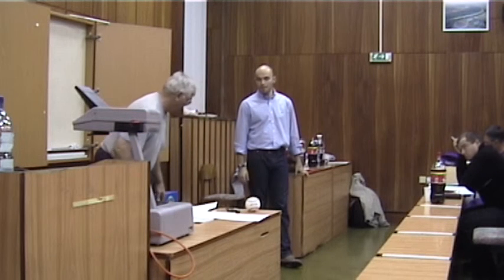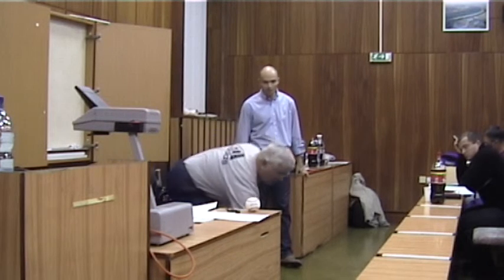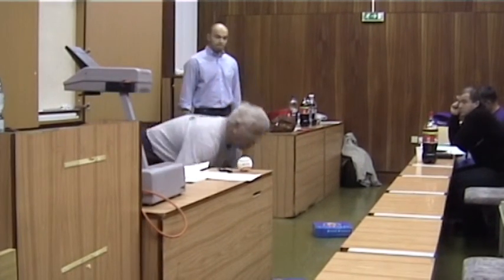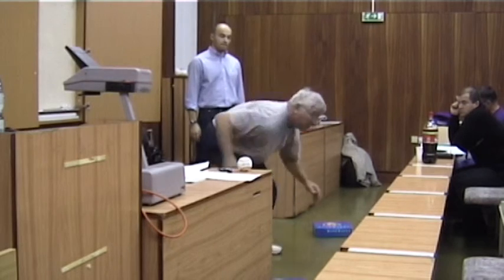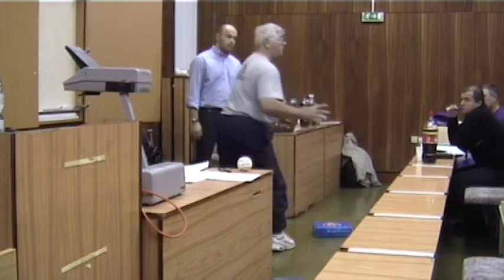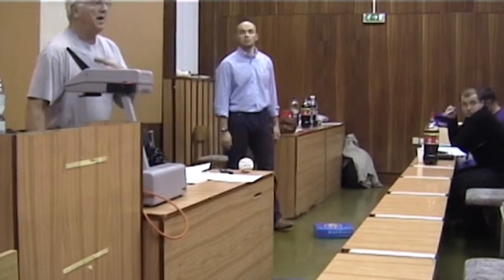You never tell them, say these are the cones, change direction like this. You want them like this. To turn or shuffle, you want that athletic position, posture, and dynamic balance.